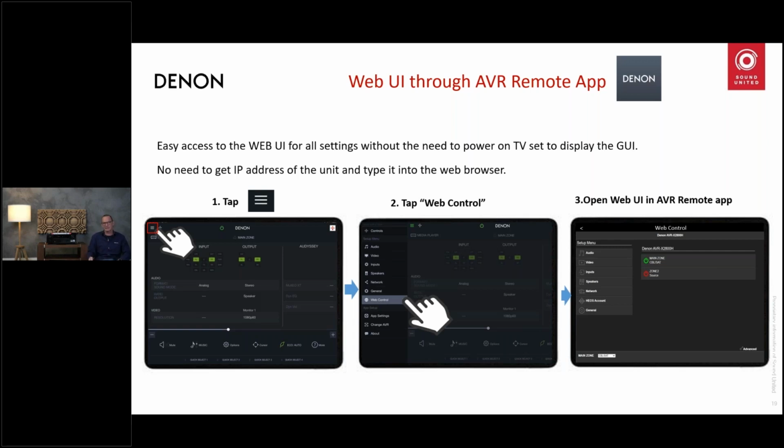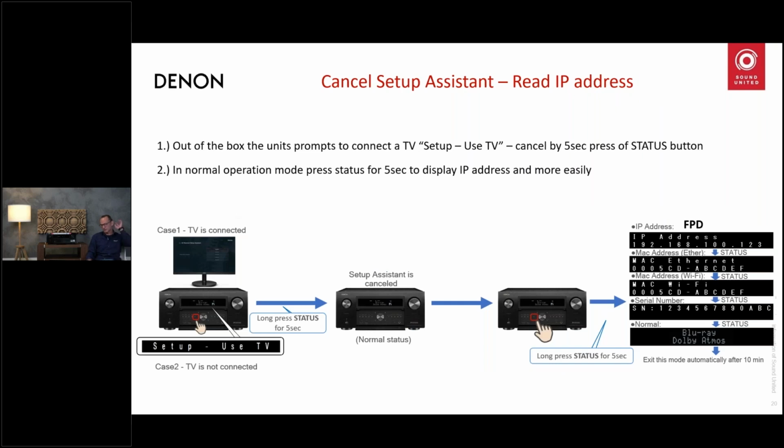Let's go to the next slide. Also a very nice feature, which is mainly for you guys in the shops or for the CI installer. If you take a product out of the box in the shop and hook it up to power, you will get the message on the display: setup, use TV.